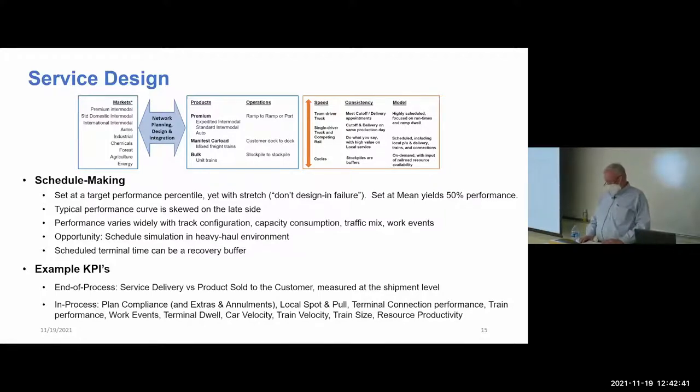If instead you do it based on average runtime, you're going to get something around 50% on time performance, as you'd expect, right? Which means you'll miss car connections and ramp grounding times, disappoint your customers, and so on. The issue in that is the skew. The typical runtime performance curve in a heavy haul has got a tail on it, a late tail. So doing it on a percentile basis, I believe, is the most effective way to do it.